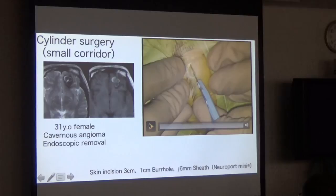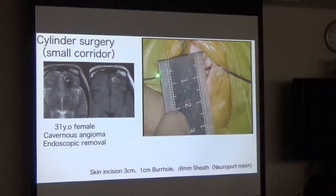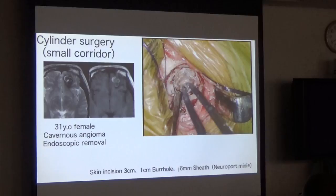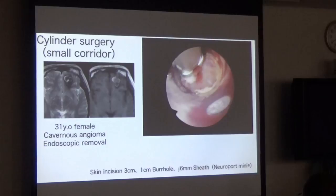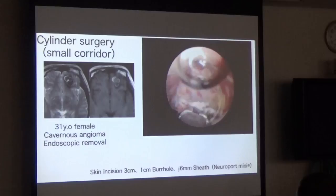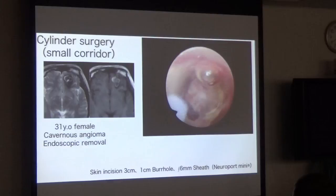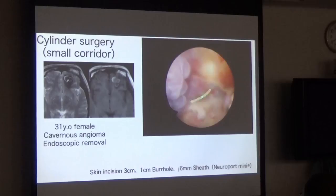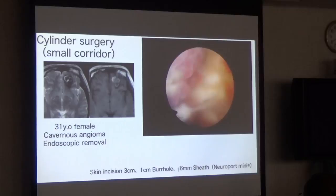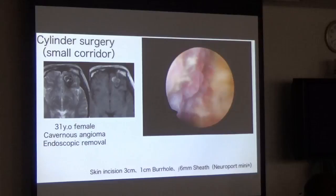Eyebrow surgery was performed. We made a 3 centimeter skin incision and one burr hole. And this is the dura, and we insert a 6 millimeter cylinder towards the cavernoma. And the surgical field was filled up with water. We use the wet field technique. The cylinder can work as a retractor. So you can see only one surgical instrument, but you can use the cylinder as a retractor, dissecting the cavernoma like this.